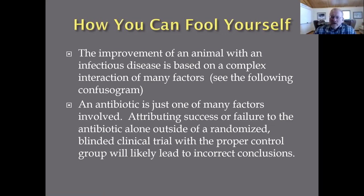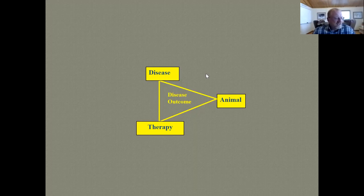So I've developed what I call a confusogram, just to illustrate how complicated this is. And I think if given some time and you sat down at a whiteboard with a marker, many of you could come up with this same thing, because you understand all these different things that are in there. So the classic interaction is the disease, the animal, and the therapy. And what we're talking about today is how we select that therapy, or the points that go into selecting it.